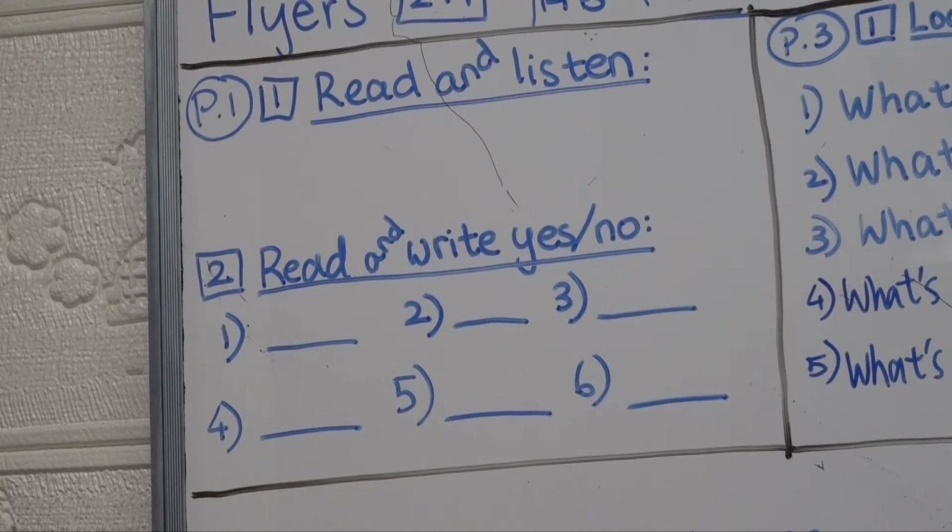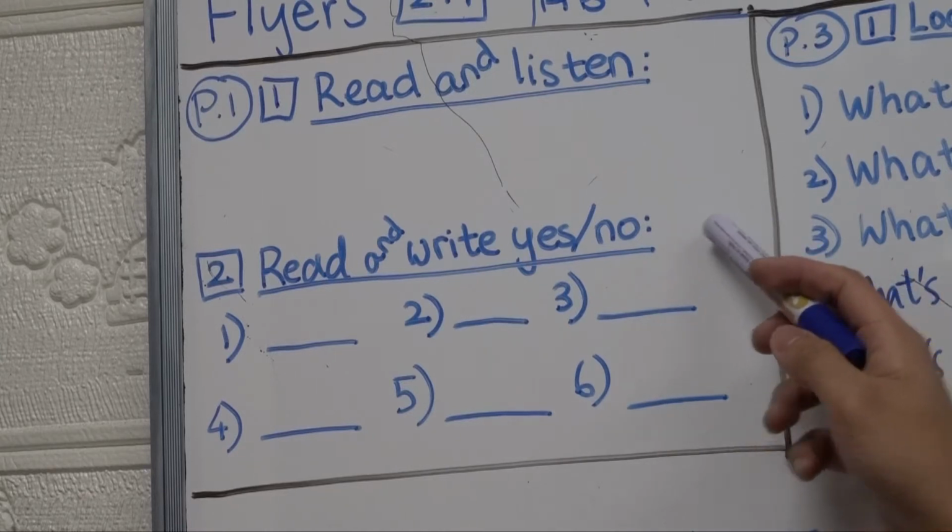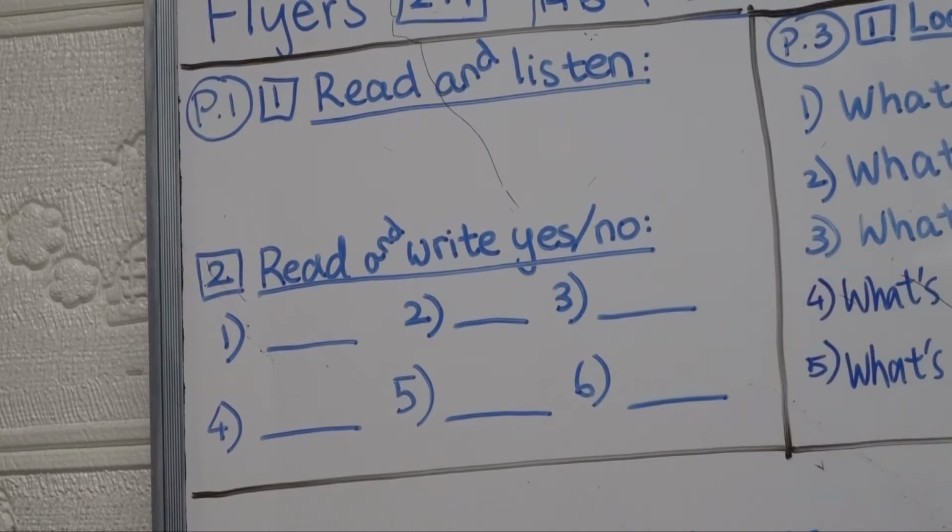Okay, so now let's try to answer part 2. We have to read the questions and write yes or no. Alright, so for question number 1, let's read the question together. Refer to your book for the question. So on your book, let's read together. 1, 2, 3. David's going to sleep in Robert's room.